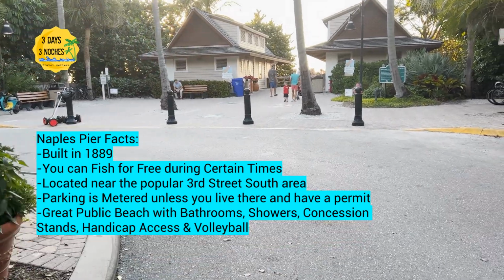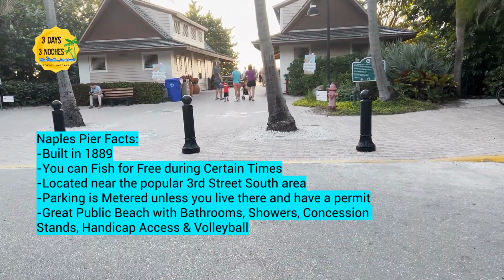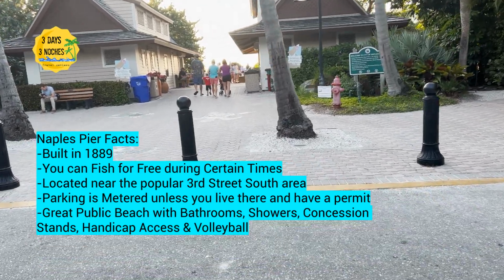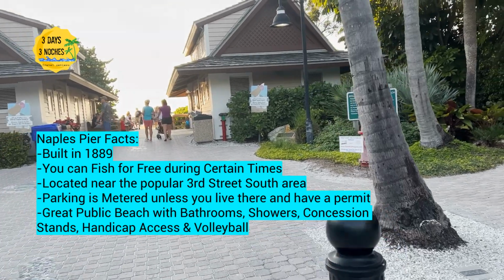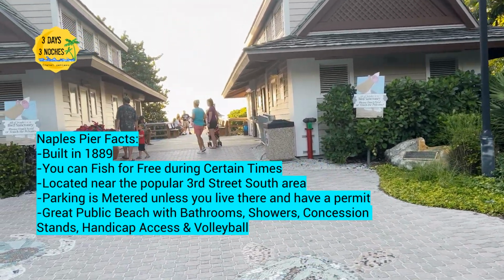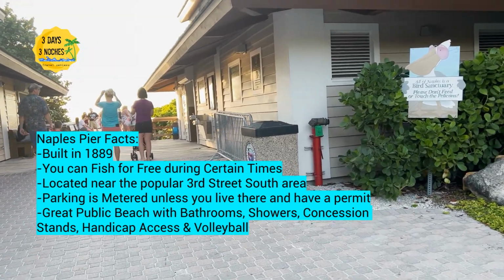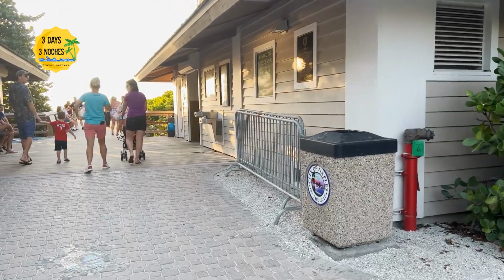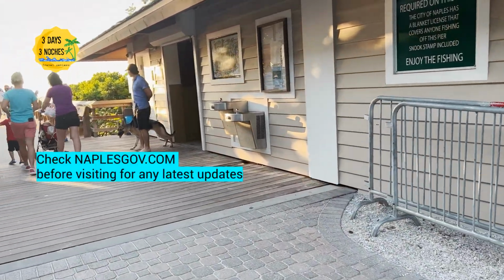The pier was built in 1889 originally as a passenger and freight dock, but it's withstood many hurricanes and has had to get rebuilt quite a few times. Fishing is one of the main attractions here because it's free. The city did purchase a license that can be used by anyone that is fishing from the pier. However, they just released new fishing rules, so if you go to naplesgov.com, always check that before going.